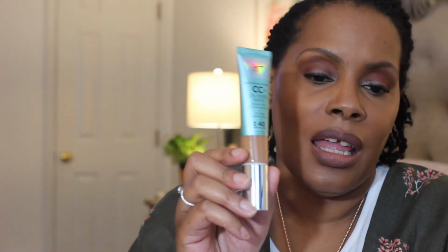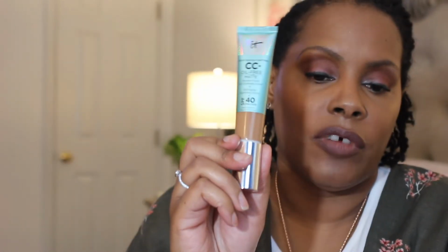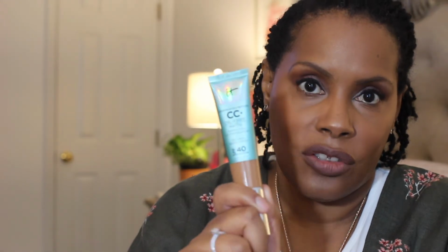I also use the illumination one, which I really like. The color is just a tiny bit off, but I can always make it work. This color choice, the Rich Honey, is really good for my skin tone, but I will always purchase It Cosmetics as long as I can afford to purchase it. I absolutely love them. Next up, we'll go ahead and go to the eyeshadows.